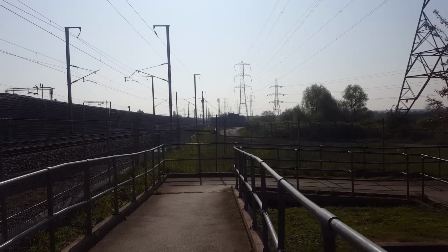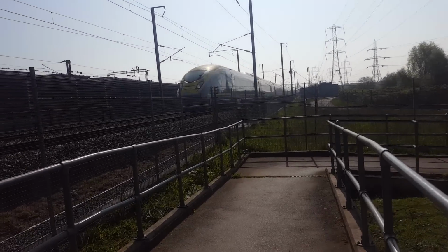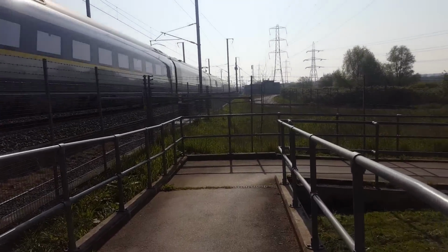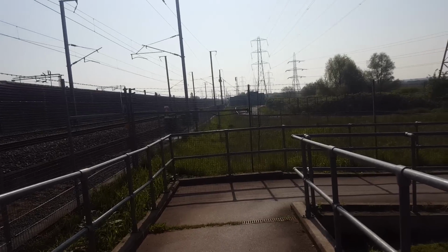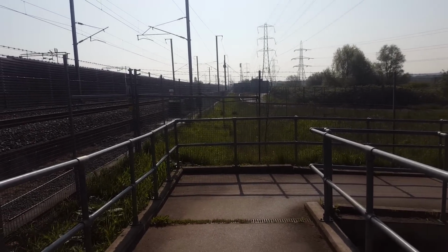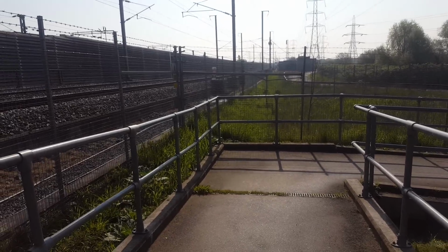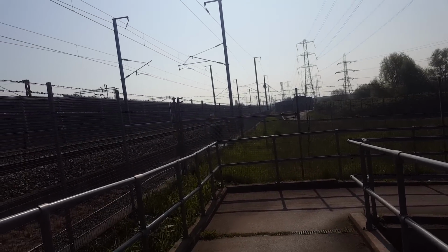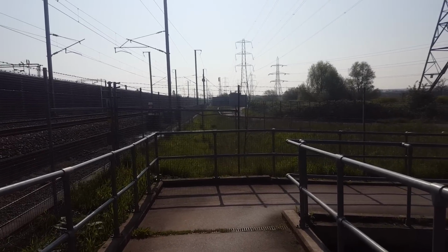Okay, ready to pass through now is going to be an E320 bound for London St Pancras from Paris Gare du Nord. It was 374001 and 374002, I think.